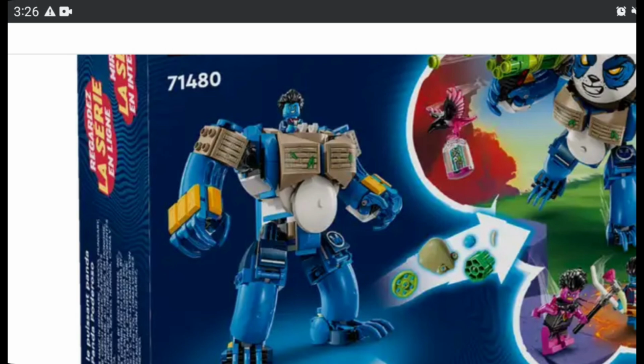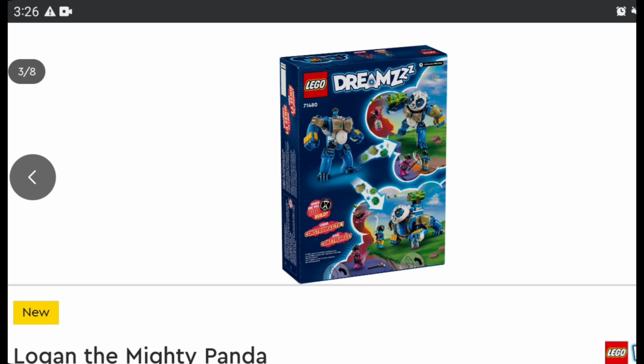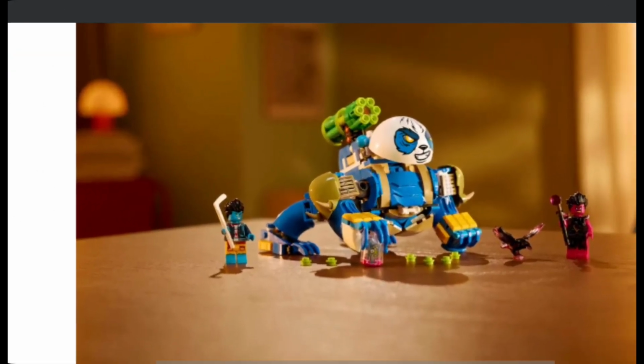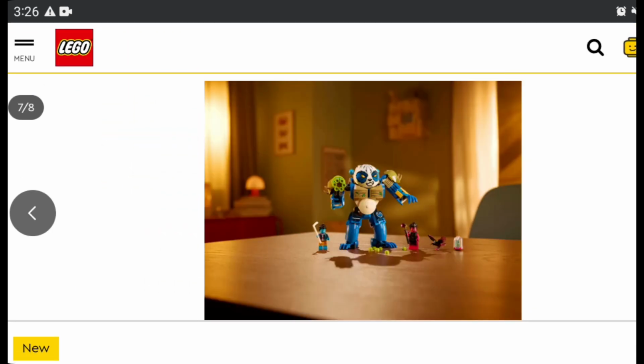Now that seems to actually be the base build, and you have the two alternate builds here. And then this is the alternate build, which I don't think looks horrible. Not nearly as good as the main build, of course, but not awful.